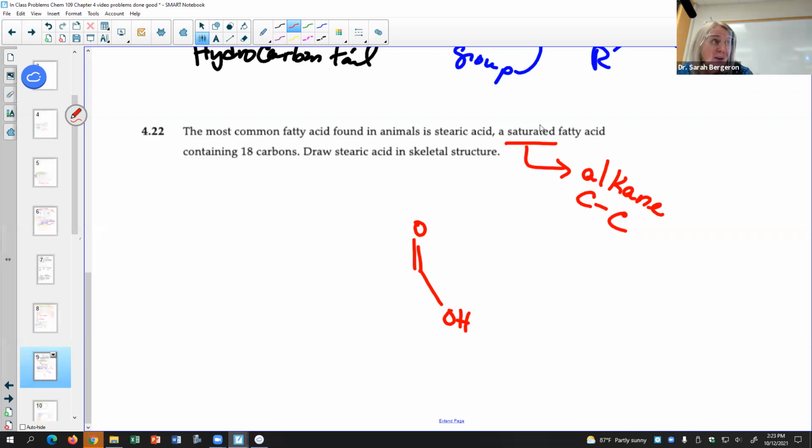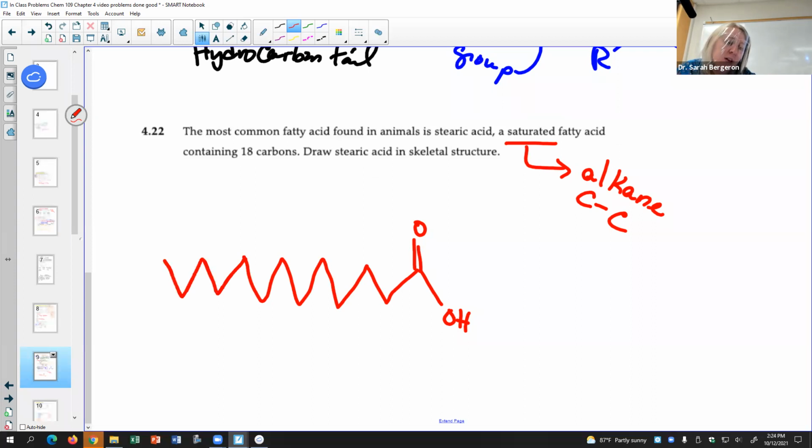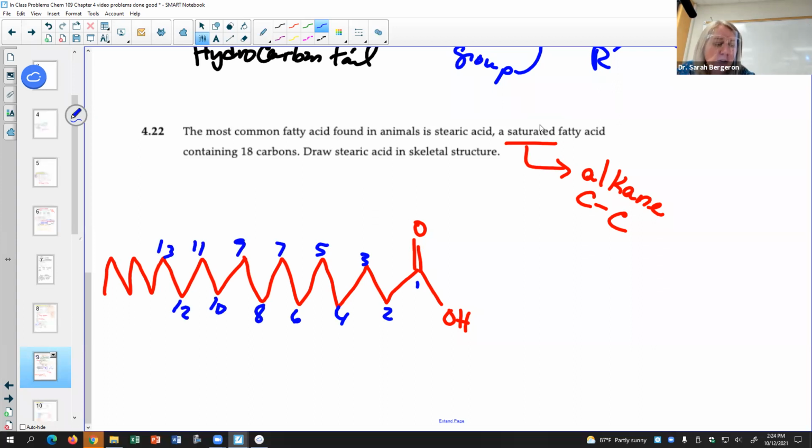You already have one. Now I'll go into 2, 3, 4, 5, 6, 7, 8, 10, 11, 12, 13, 14, 15, 16, 17, 18. I got kind of squeezed up there. But let's count and make sure. 1, 2, 3, 4, 6, 7, 8, 13, 14, 15, 16, 17, 18.